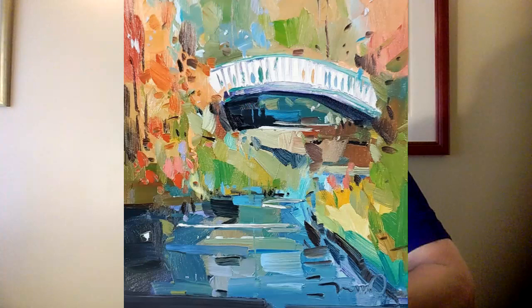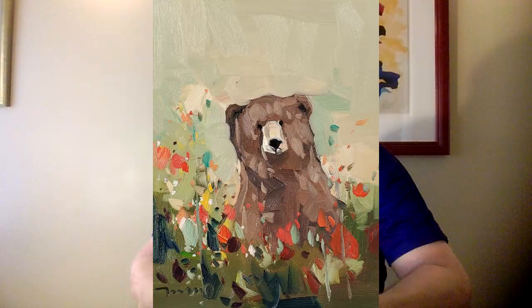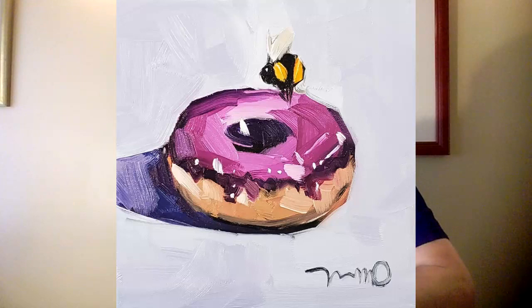And this is a Japanese bridge over a pond, much like Monet did. If you look at another one of his images, here's one of a whimsical bear staring at you in a field of flowers and weeds. If you look at another one, here's a vase of flowers in a very nicely rendered clear glass vase. Very nicely done. If you look at the next one, here's a bee and a donut. Now, personally, I think this is an absolutely wonderful work of art.